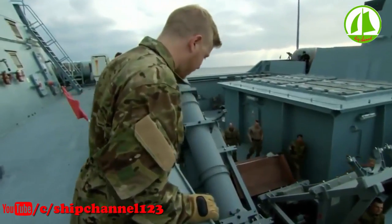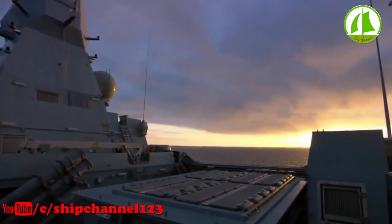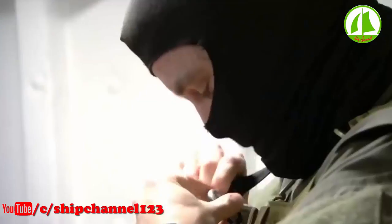After successfully testing the most lethal weapon on board, Willemoes' crew moves on to the next phase of the exercise. We still have a lot more to do, a lot more training, and it's going to certainly get a lot more intense.